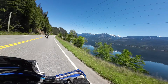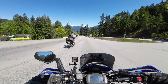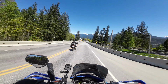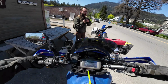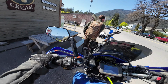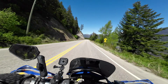After that epic little dirt section, it was time to hit the pavement and work our way up to Kaslo. Unfortunately in Kaslo, Dave realized that he had forgotten his backpack at the lookout, so he had to double back, and while we were waiting, me and Mike enjoyed an awfully fancy lunch for a motorcycle trip.